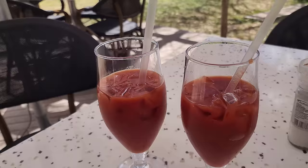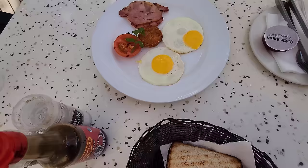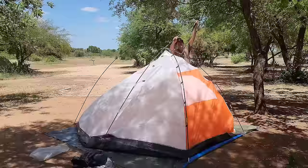Tomato cocktails, starting our breakfast. So here's my classic breakfast with the 2 eggs, bacon, tomato, potato rosti, pork sausages and mushrooms, brown and white toast, and there's Sonia's 2 eggs, bacon, potato rosti and tomato. You're breaking up. Time to move on.